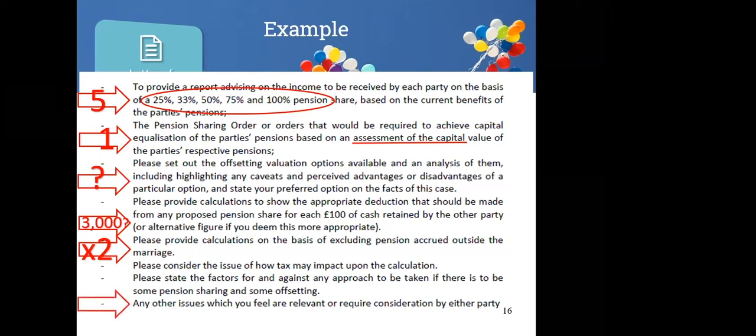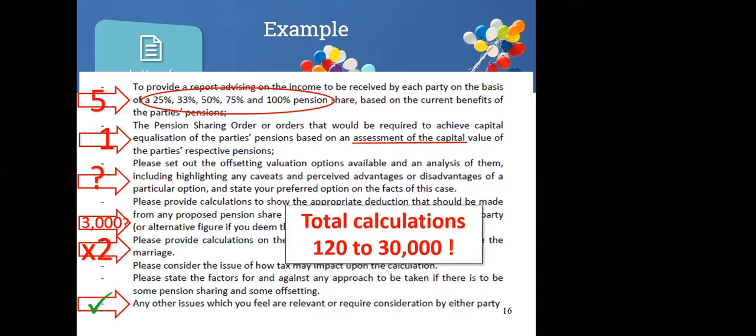The others are fairly standard stuff, I suppose. A bit at the end we liked because it effectively asked us to comment on the above. But you can see the point here is that because of all the permutations, if you extrapolate it, because of the multiple calculations, the total calculations on the face of it could be anywhere between 120 to 30,000 calculations. Now, I know that's pushing the boat out a bit, but you can see how multiple questions will ramp up the answers you get.